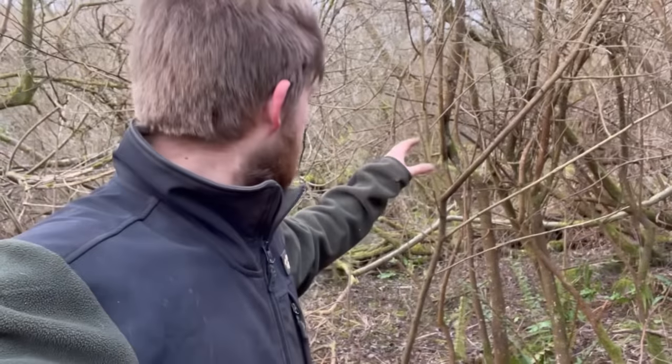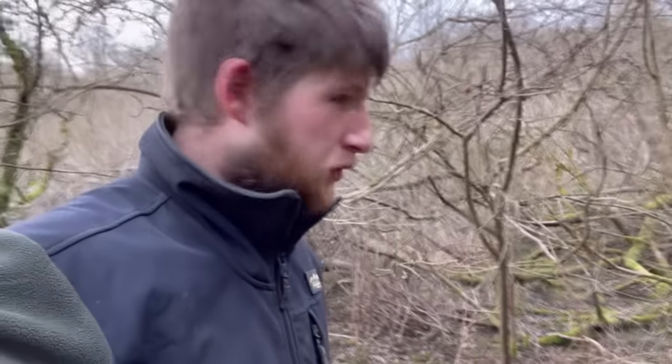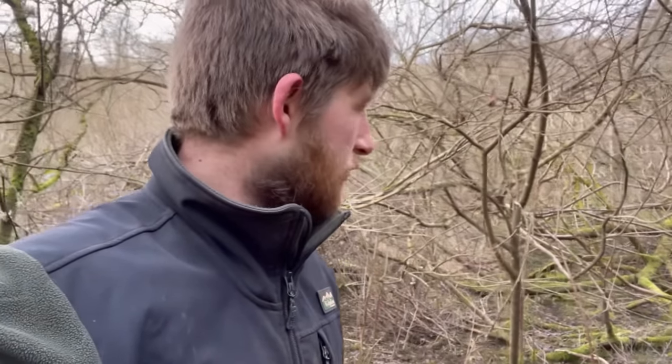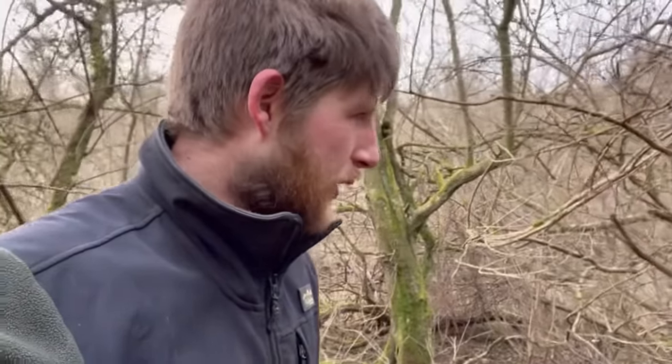Up ahead I can actually see some what I think is stonework, so I think we're probably getting quite close to it. It's just so thick that you have to sort of pick your way through, and then you get to some bits and you find you actually can't get through, and you have to go back and look for another way.